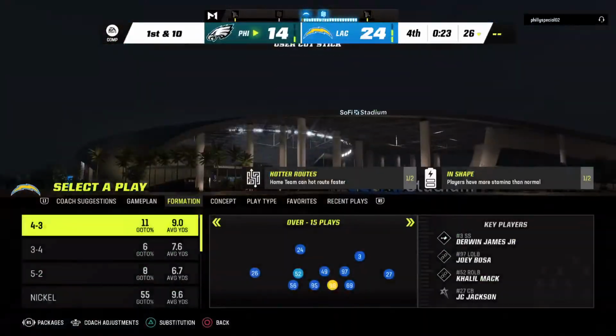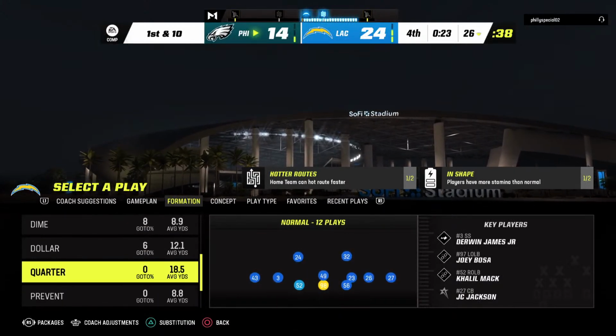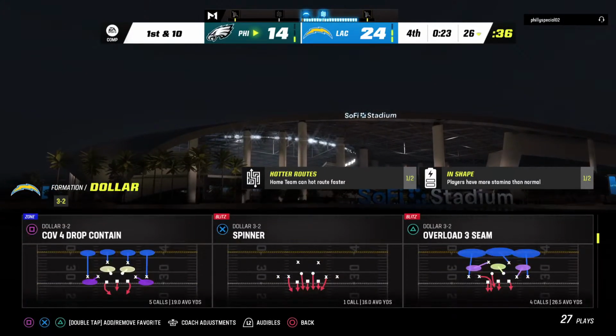And he'll take it up past the 25 to the 26-yard line. At their own 26-yard line.